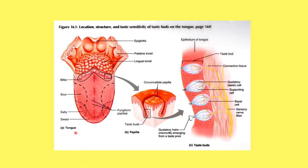This is showing on the tongue the different areas of where the taste buds for the sweet versus salty are. Bitter, as you notice, is on the back of the tongue. This is a survival mechanism. A lot of natural poisons have a bitter taste to them. And so that's why it's on the back of the tongue and often triggers that gag reflex, which, as a survival mechanism, prevents you from eating or drinking something that may be a poison.